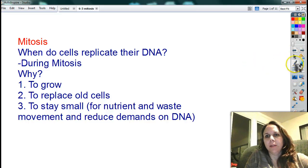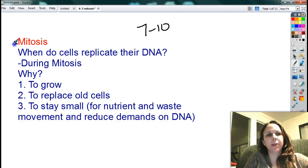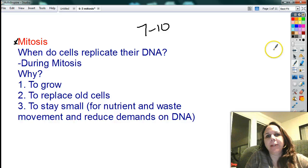This is 7-10, which has to do with mitosis. Mitosis is the process by which cells go through in order to duplicate their DNA when they need some extra.